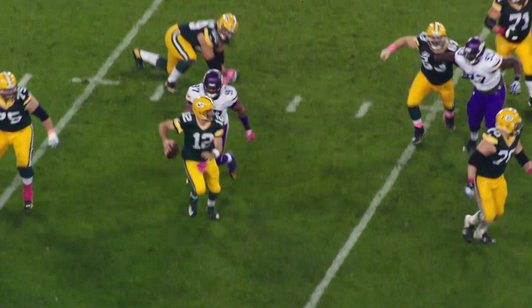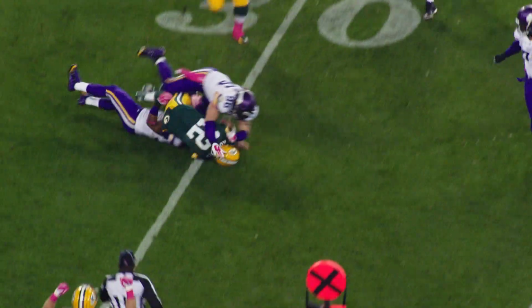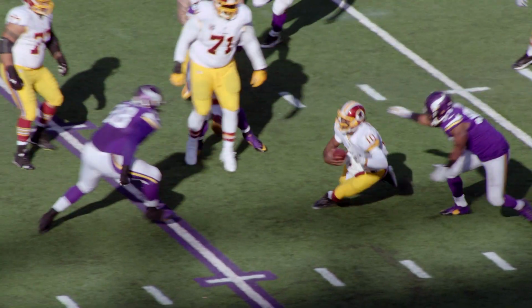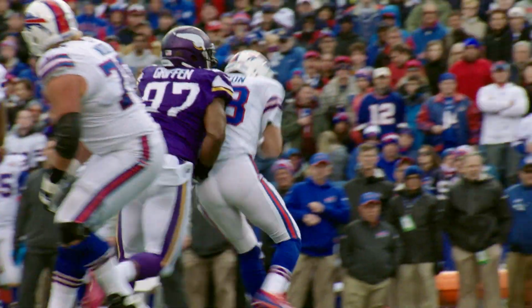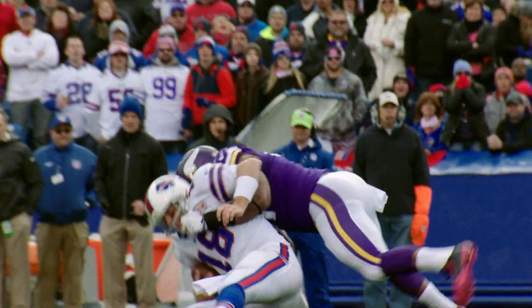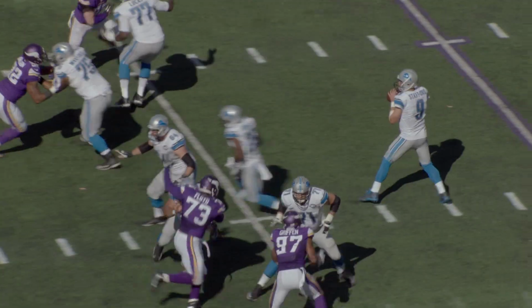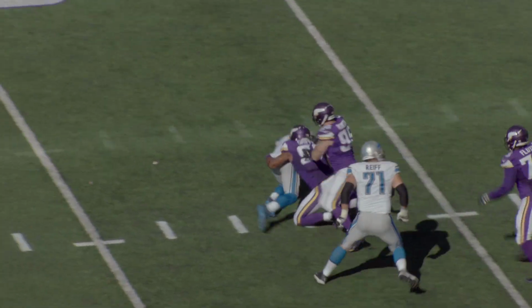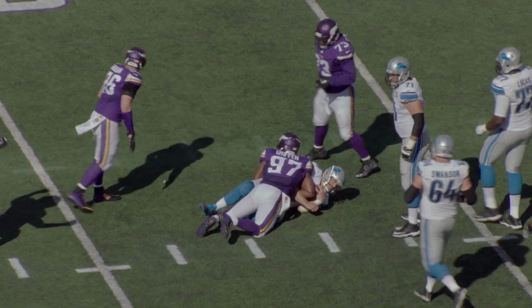Again, you look at the physical tools that he has at the position. He's really done a nice job developing his pass rush skills. He's a big, strong guy, close to 6'3", 270, so he has the size and the strength. And as a rusher, he has a nice get-off, quickness off the edge, speed, and like I said, has really done a good job developing his pass rush tools. Hand use, some refined moves. Like you said, he led the team in sacks last year and is off to a good start this year.